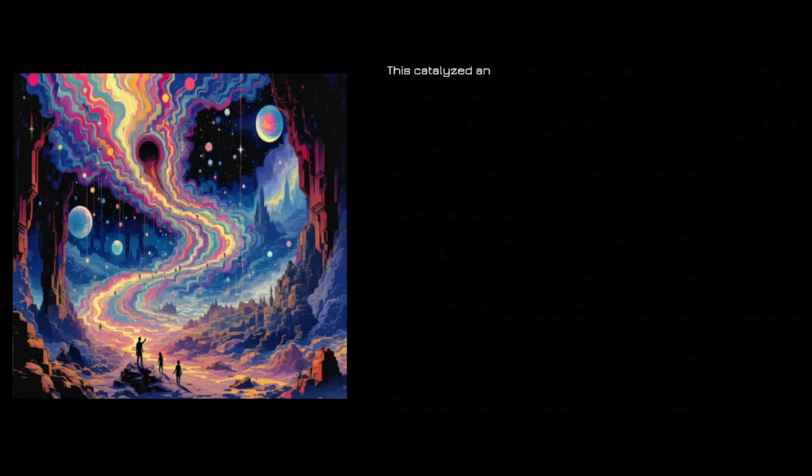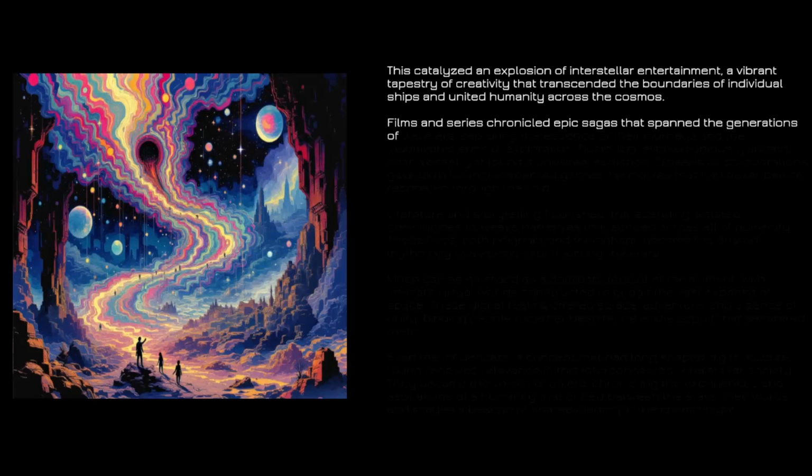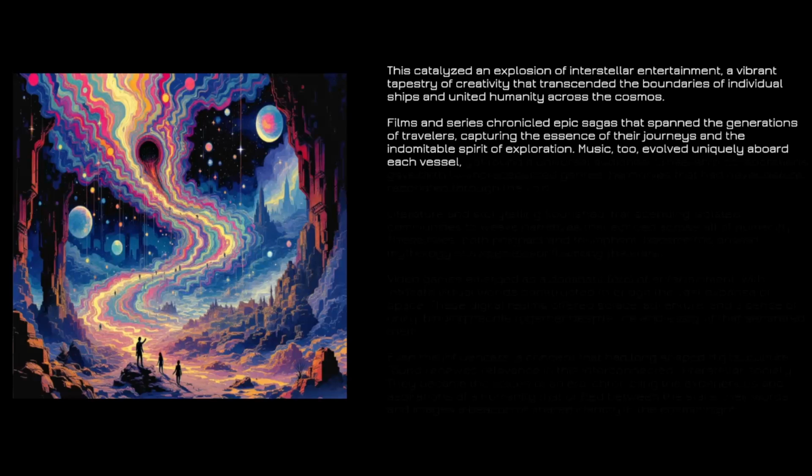This catalyzed an explosion of interstellar entertainment, a vibrant tapestry of creativity that transcended the boundaries of individual ships and united humanity across the cosmos. Films and series chronicled epic sagas that spanned the generations of travelers, capturing the essence of their journeys and the indomitable spirit of exploration. Music, too, evolved uniquely aboard each vessel, yet found a universal audience.